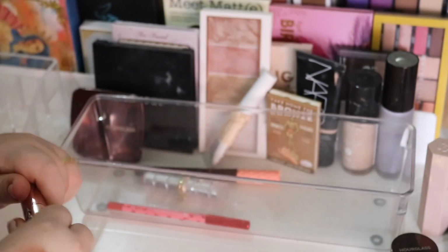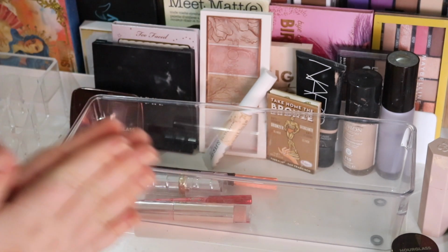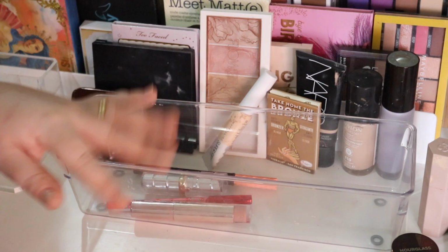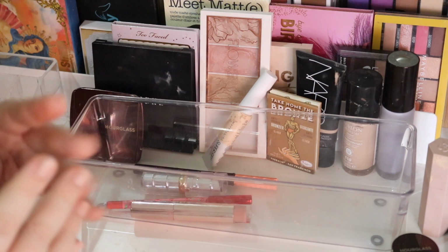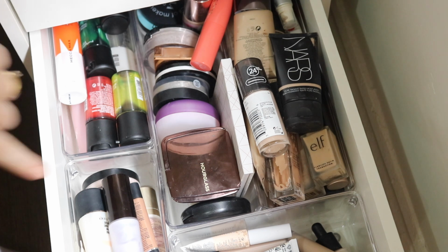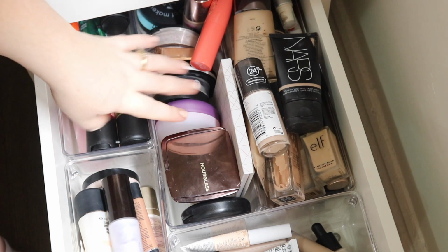So that was everything for the fortnight. So let's go over into my drawers and pick some new makeup. I'm going to put all of this away first. And then we'll go into the drawers and pick some new makeup. I'm very excited. Okay, so here we have all my base products. Foundation, concealer, primer, setting spray, and powder.